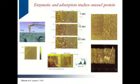But the whole point of this slide is, if you take these strands of polymer, this one protein that has this Dopa, you can wind up with a very well cross-linked polymer film, almost like an epoxy. In fact, at one point we had taken some of the muscle protein and we had absorbed it onto graphite for 1 second, 15 seconds, and 60 seconds, and we had taken an AFM tip.